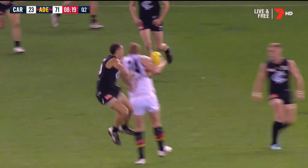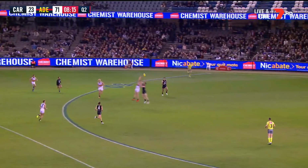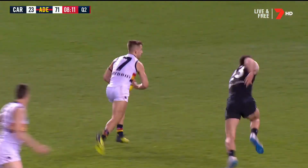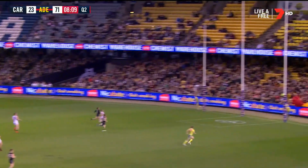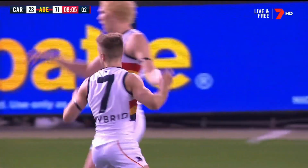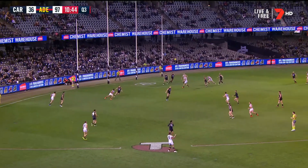Fires off the left boot. Oh, Jacobs took one from Ed Curnow and then puts it out in front of Jenkins. O'Brien versus Himmelberg, slick hands. Gallucci fights through. Left boot, goal there. He's a player, Jordan Gallucci. He'll just set it up. It looks like he will.